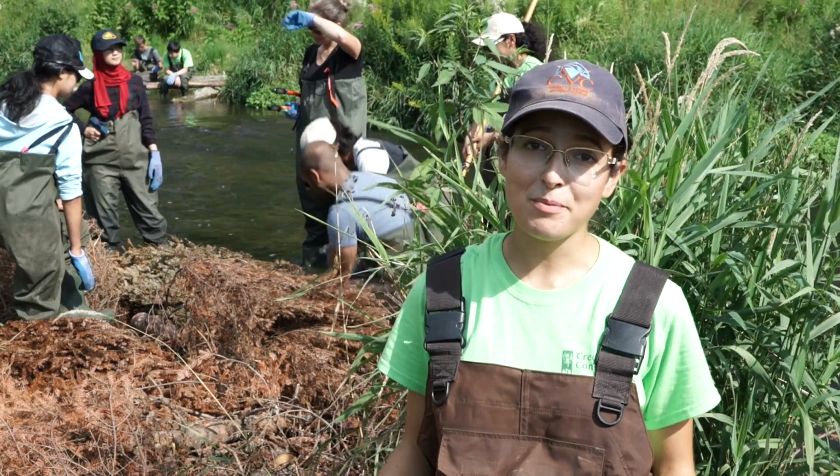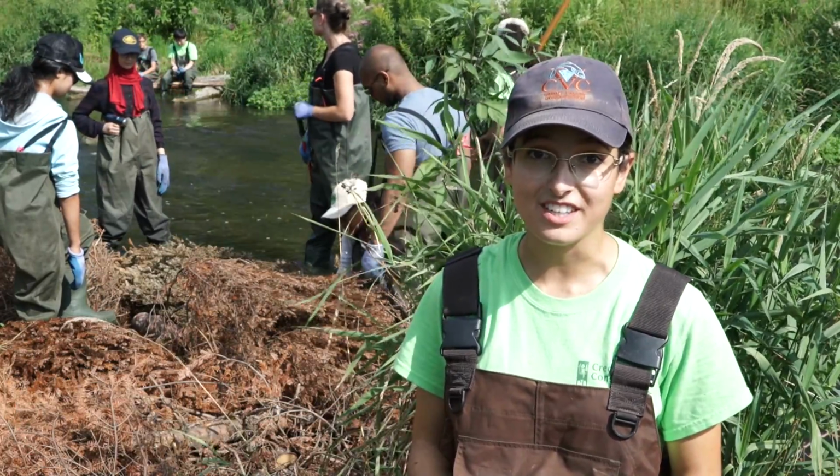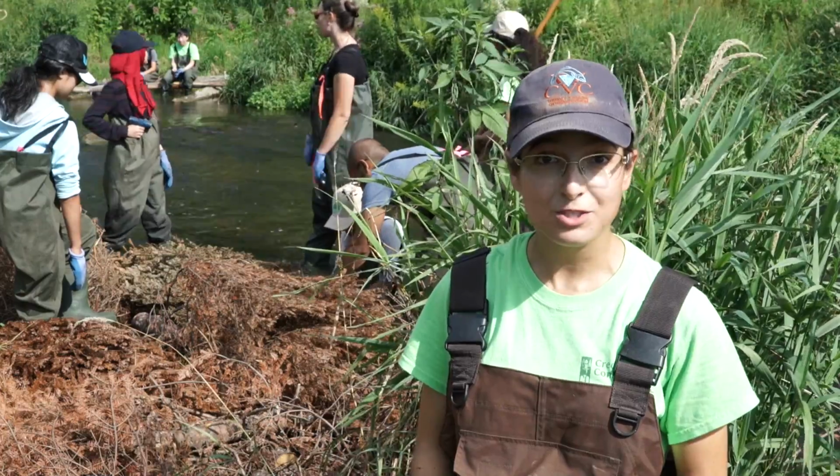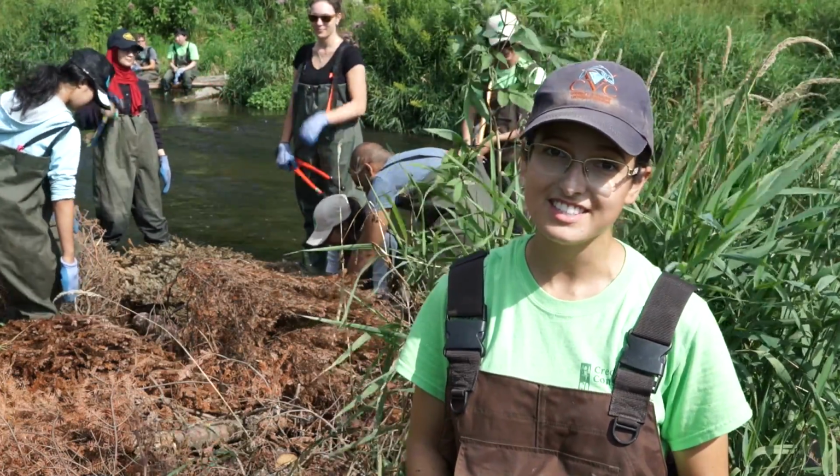We are today at the beautiful Upper Credit Conservation Area. I'm here with my Conservation Youth Corp crew of high school volunteers, and we're installing some sediment traps to try and create some habitat space for brook trout and also to help combat climate change.